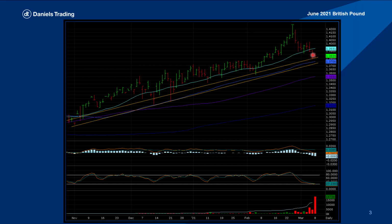I'll look for a pivot point to go long on a breakout using the momentum entry technique if the momentum is hooked up. Potential stop loss would go below one of these lower trend lines. Upside target, I'd be looking at this 142 price level as the initial first target.